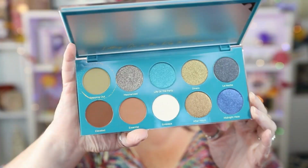Letting go is the key to happiness. It has 10 shades in it. Stepping Out is Army Green. Mesmerized is Iridescent Multi-Shimmer. Life of the Party is a turquoise shimmer. Dinero is a golden shimmer with green reflect. La Noche, matte black with silver shimmer topper.